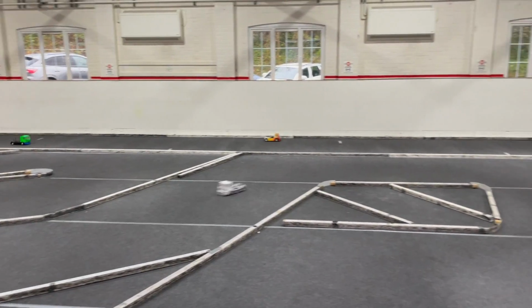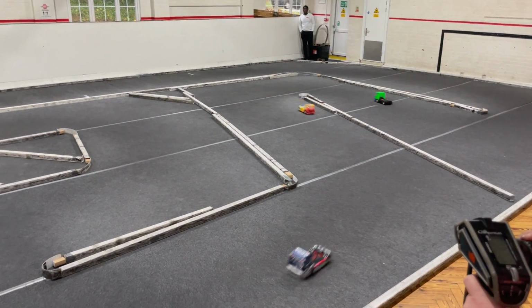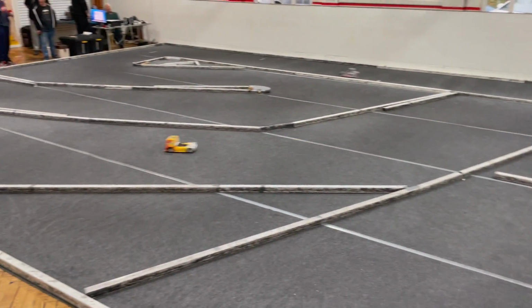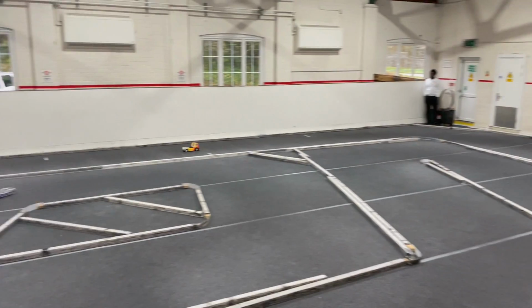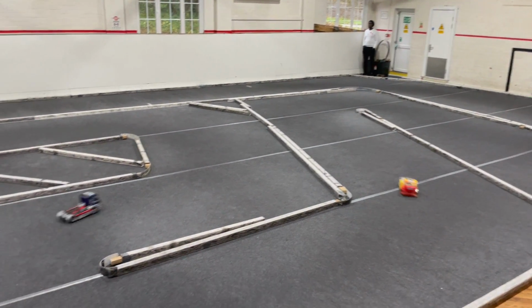These two have been battling it out all day long, having some fantastic battles on the track. But this is the final. This is the one that counts. So far today, Nathan has been the fastest car. Their lap times have been pretty even, but they've been having some super fun, close racing all day long.